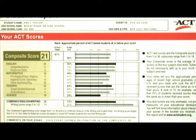But if you look to the right, you can see that she scored in the 56th percentile. So that means that she scored equal to or better than 56% of the students who took the ACT. Now in English, she scored a bit better. She scored a 24 out of 36, which puts her in the 76th percentile. In other words, she scored equal to or better than 76% of the students who took the ACT.